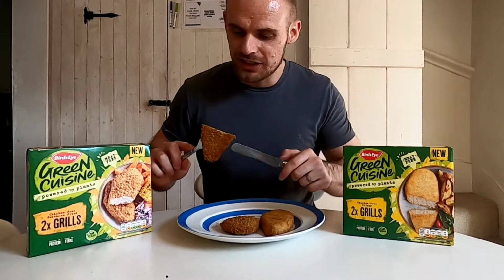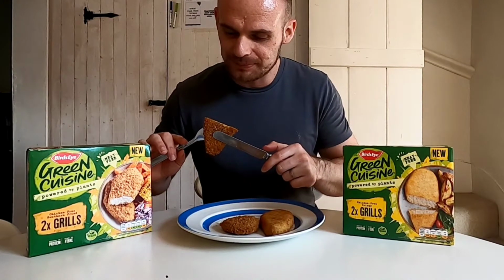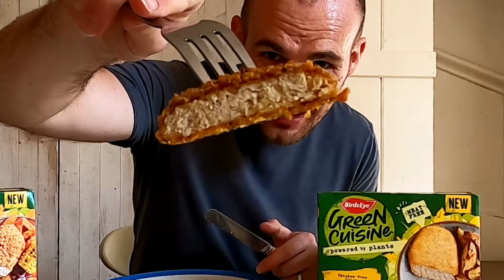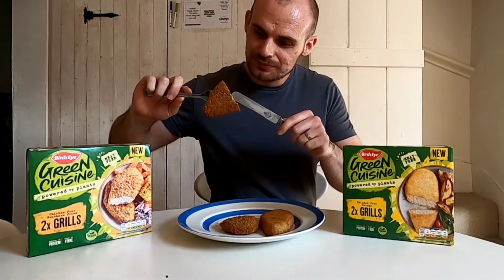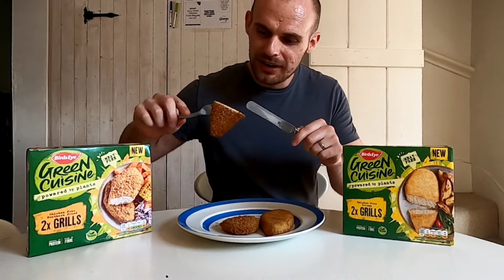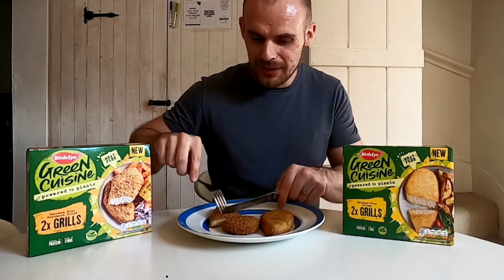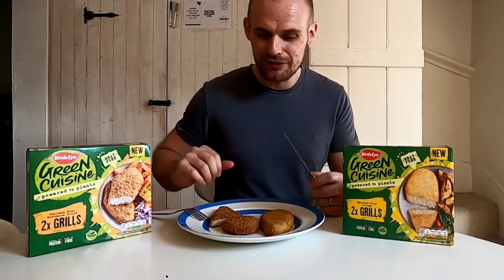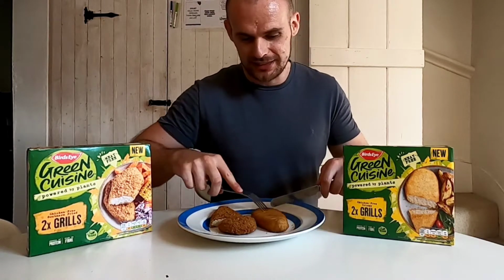Okay, so it's wheat protein. I've had quite a lot of wheat protein chickens before. That looks pretty good to me. Pretty realistic. Soft. A little bit firmer than I'd have thought. I mean, smell the southern fried. Because remember, southern fried chicken, why does it taste so good? Because it's covered in these lovely vegan seasonings. That's why it tastes good.